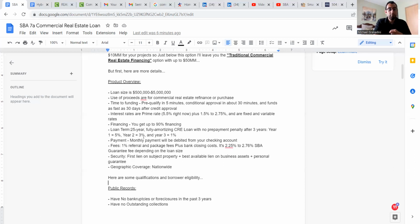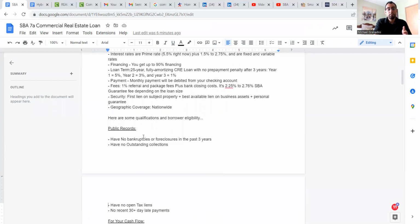The security here, there's a first lien on subject property, which is a very common thing, especially with commercial real estate and any other form of asset-based financing, plus best available lien on business assets, plus personal guarantee, which is a very common thing. Geographic coverage, this can help out nationwide. So here are some of the qualifications and the borrower eligibility, and you'll see if you can qualify for this.